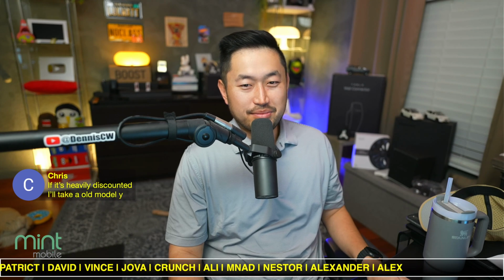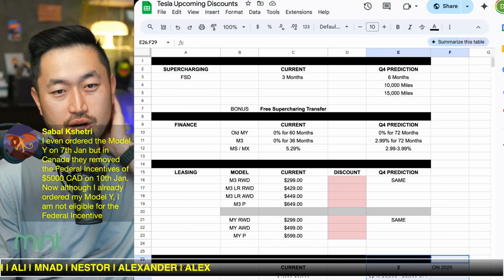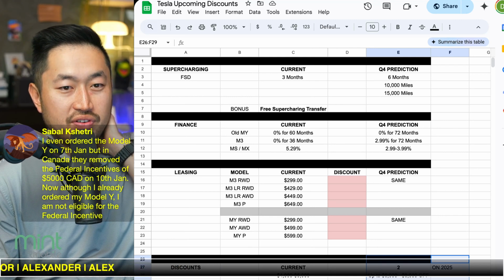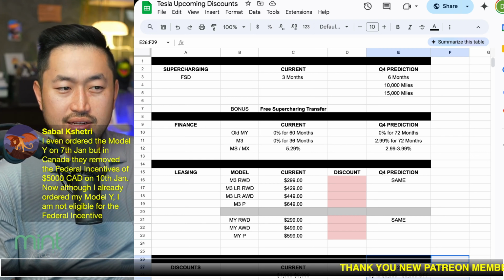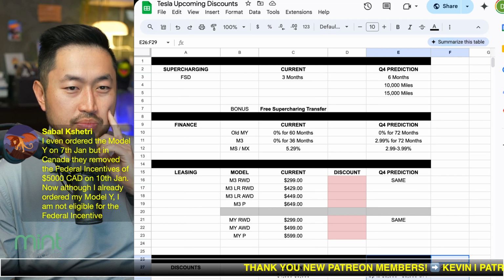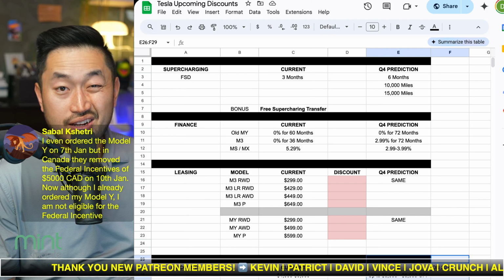If it's heavily discounted, I'll take the old Tesla Model Y. Yeah, 100%. I think that's going to be happening soon. Sabal, I even ordered the Model Y on January 7th, but in Canada, they removed the federal incentives, $5,000. Now, although I already ordered my Model Y, I'm not eligible for the federal incentive. Oh, if you locked it in, shouldn't you be eligible? Because if you locked in the older price, you should be okay, right? Unless they change something. Sorry to hear about that.